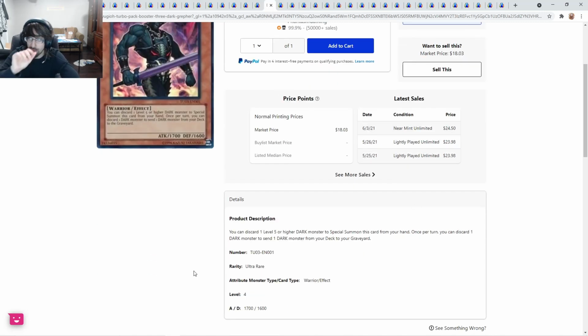You discard a level 5 or higher dark monster, you special summon it from your hand, and then once per turn you can discard a dark monster to send one dark monster from your graveyard. So you can normal summon it, don't get me wrong. But this loads up your graveyard with 3 darks, enough for DAD, right? So people say, hey, if you had this, that, and another dark monster, you'd be able to plus, right? And this card, there's no other card that's really level 4 that is better than loading up the graveyard than this. That's like a normal summon effect, right?